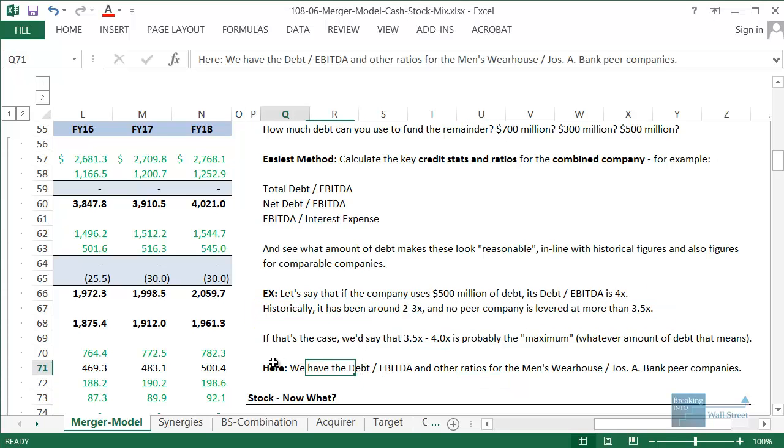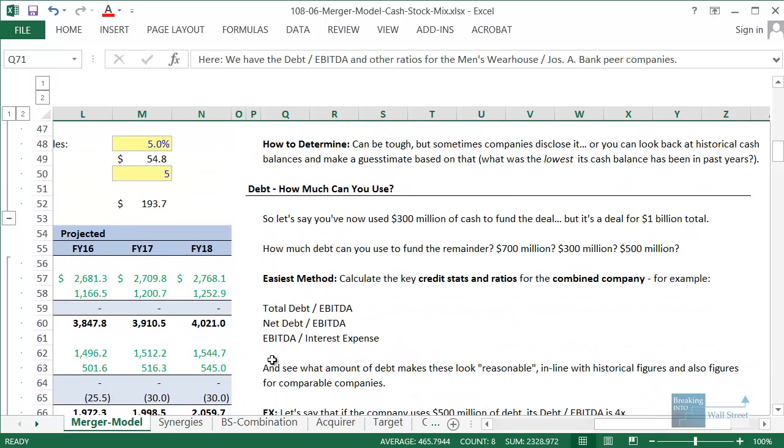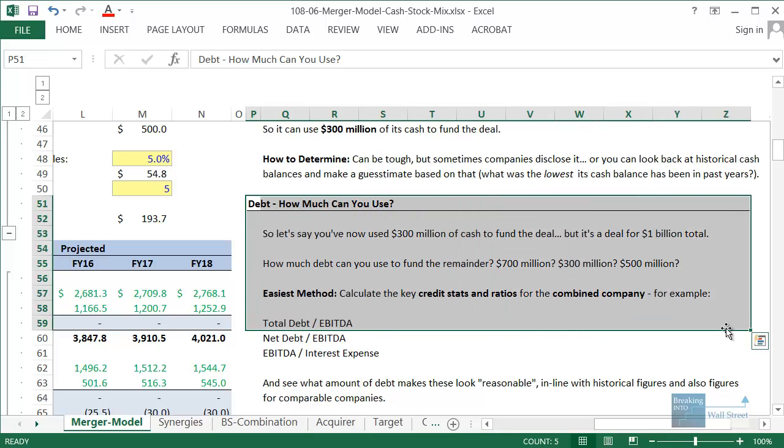And as I said, in this particular deal, we have debt to EBITDA and the other ratios for Men's Warehouse and Joseph A. Bank and those peer companies for both of them. So that's what goes into this. The amount of debt that you use is definitely more trial and error than the other ones, and you really have to try different values, see what the credit stats look like, and then base your decision on that. Some of this also comes down to how much the company is actually paying off over time and if it can easily meet interest payments and principal repayments. If it can do that, then you might be able to use more debt and be more aggressive. But again, it depends on the specific company and their cash flow profile.